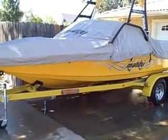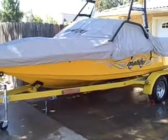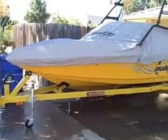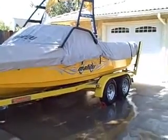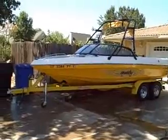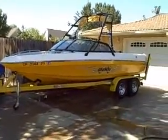This is a video of our 2003 Malibu Wakesetter 21 XTI for sale. This is just a quick glimpse of it with the custom Malibu cover on it. And here's a glimpse of it with the cover off.